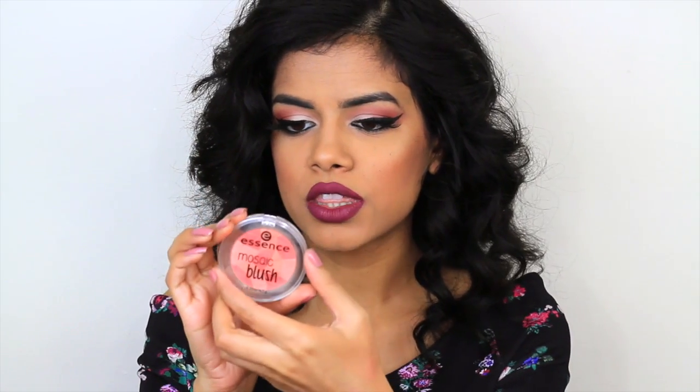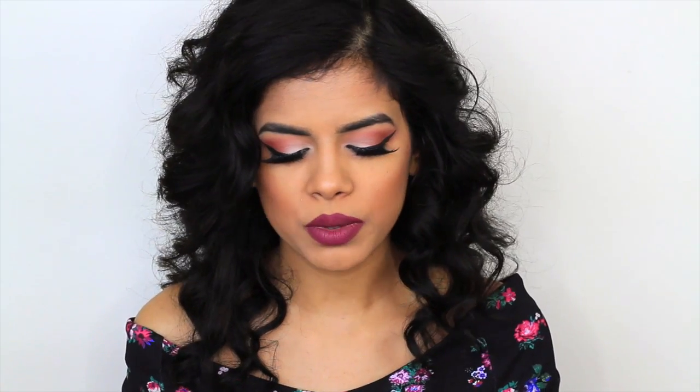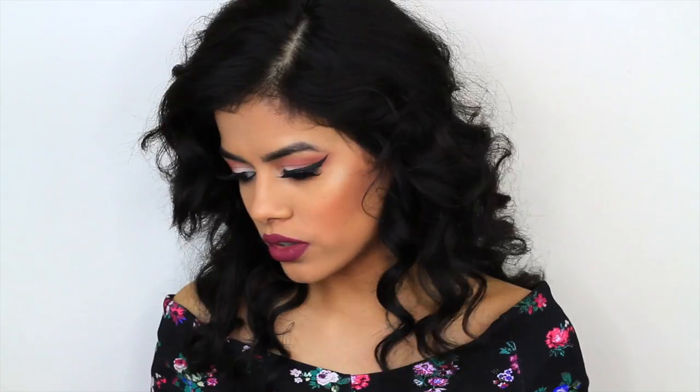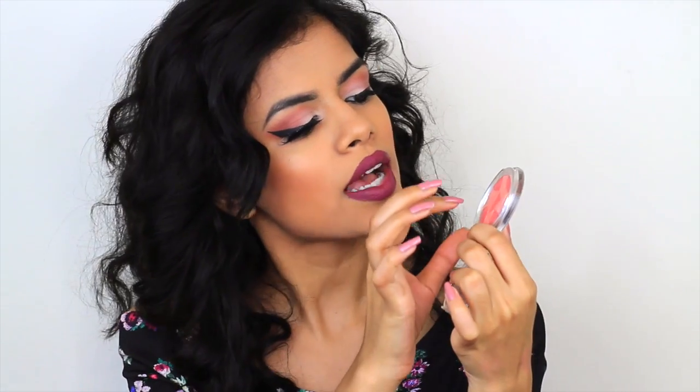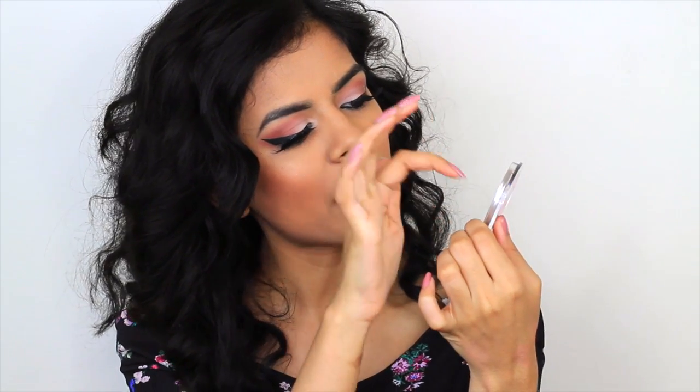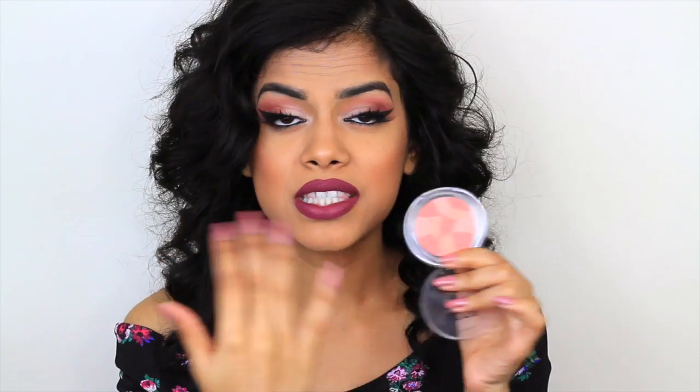Next is going to be the Essence Mosaic blush in the shade All You Need Is Pink. Normally I don't like pink blushes, like too pinky of blushes, because they don't look that good on my skin tone. They don't look that great on my skin tone, but this one is like a mosaic, right? So it has like some peaches and pink and light pink and dark pink, and all of that mixed together creates a really beautiful color.